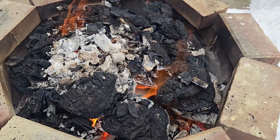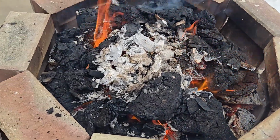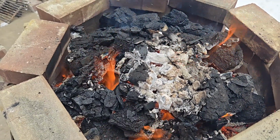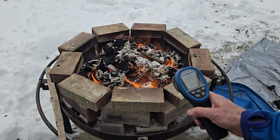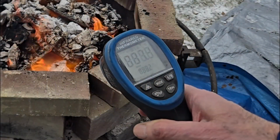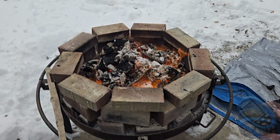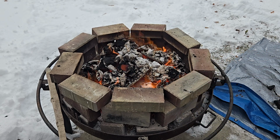So this is going much better now. The good news is that the coal is burning fairly evenly all the way around, and that's what I really want, so I get a good even fire. I've tested the temperature with my infrared thermometer, and it says 890, so that's amply hot. I'm a little concerned about open areas here, and thinking about adding some sherds to contain the heat.